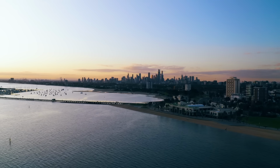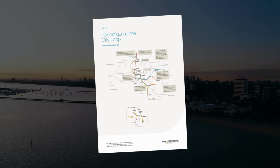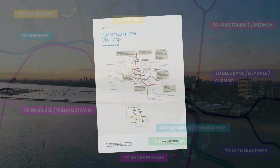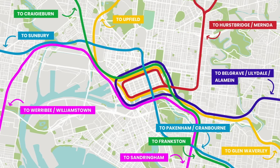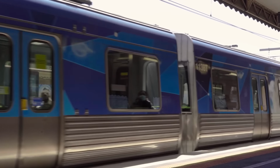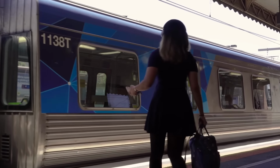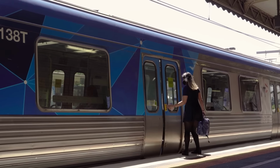Now when you add the future City Loop reconfiguration changes on top of that, even more lines will be switched to through-running. These are only draft plans and there is potential for them to change, but in Infrastructure Victoria's proposal, the Frankston line, whose time running in the loop will be short-lived, will be connected up with the Craigieburn line via 2 tracks opened up in the northern section. Then, using the southern section will be the Glen Waverley and Upfield lines. There is also potential for the Pakenham line to join them, although that would likely require extra tracks to be built from Burnley to Camberwell so as not to impact the capacity of the Lilydale and Belgrave lines.